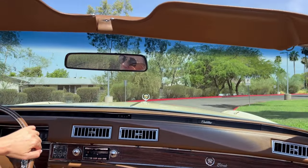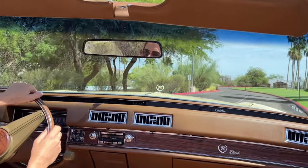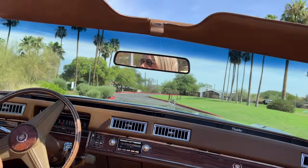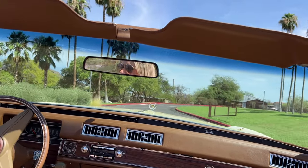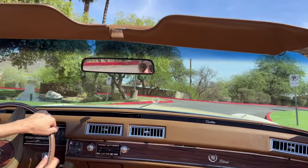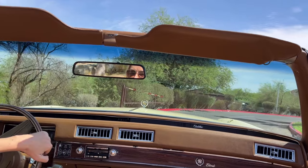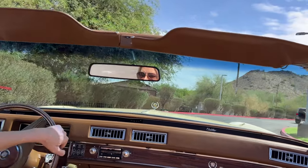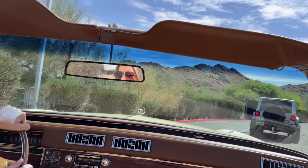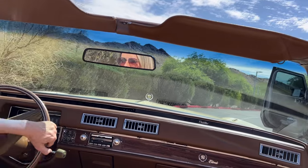The present owner did a bare metal respray and took care of all of the external issues, you know, with the areas between the fender and the bumpers. All of those are new and redone and of course repainted. And actually it was those filler panels that were the reason for the respray.